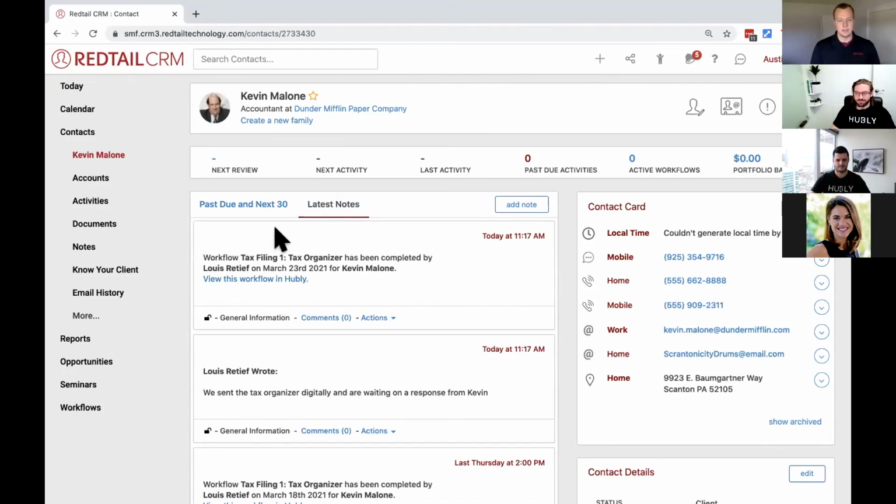And then of course, if I need to, I also have a hyperlink here where I can click to view this workflow inside Hubly. So this goes back to our famous saying here at Redtail, which is if it's not in Redtail, it didn't happen. Redtail is your source of truth. It's where all of your information should land for any interaction that you're having with a client, whether that's providing a service to them, whether that's a communication that you have. Notes are the lifeblood of the CRM.